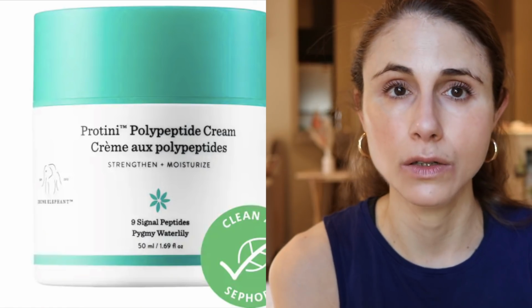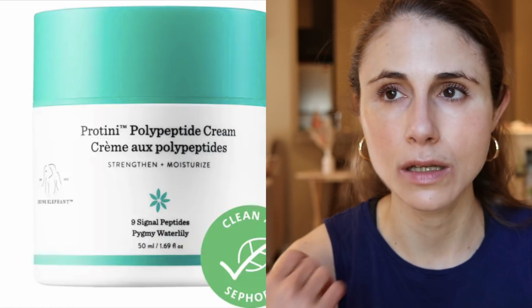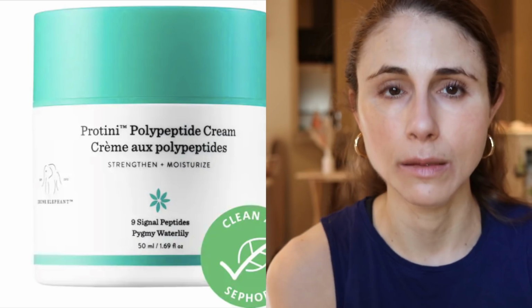The second product you guys have heard me recommend from Drunk Elephant is their Protini Polypeptide Cream. I really have ended up enjoying this. I've actually gone through 3 tubs of it in my lifetime. It's got signal peptides in it, which again could in theory help in skin cell turnover and in boosting up collagen production, but if anything, they just act as humectants, helping to add hydration to the skin. Product also has marula oil in it, which all of the Drunk Elephant products do. Marula oil is thought to be rich in antioxidants that can help scavenge free radicals, and is very moisturizing.